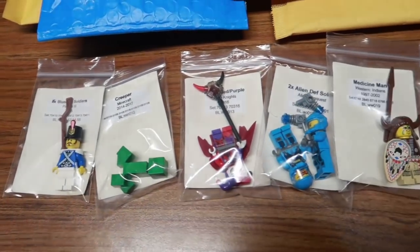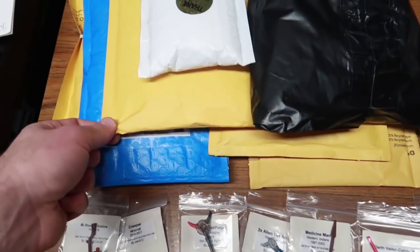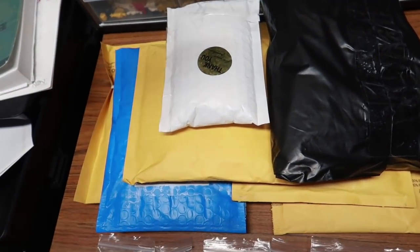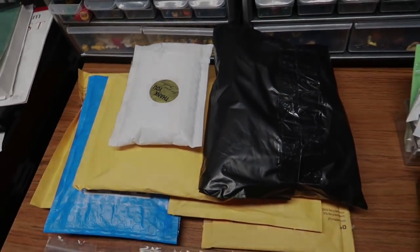Alright, that's what we completed of that order there. And we restocked on plastic bags for our store. And this is what's left for Bricklink, I think, for right now. It's Wednesday, I haven't gotten mail today yet, but it's 1, 2, 3, 4, 7 orders there. We'll get through all those today, hopefully.